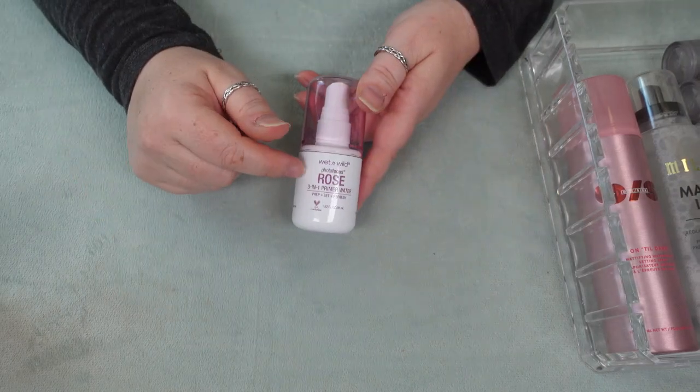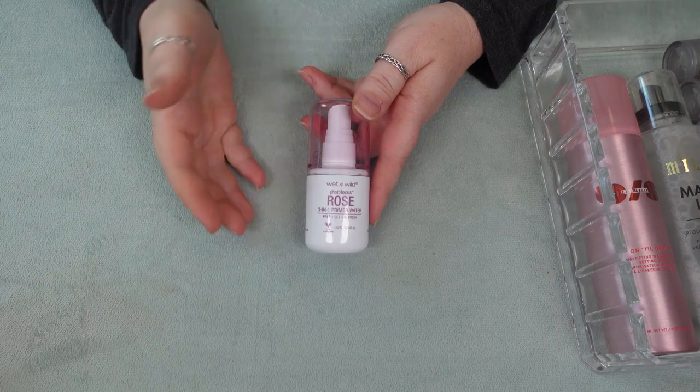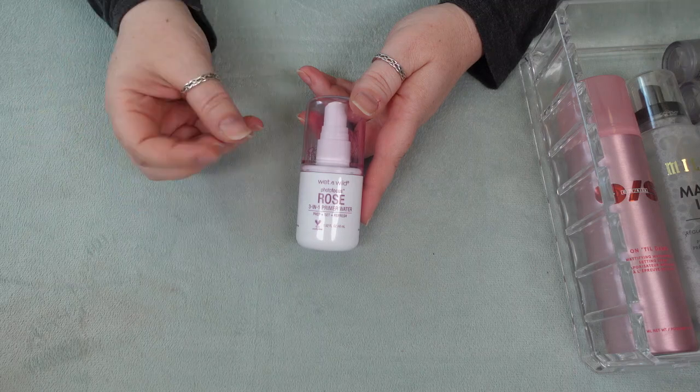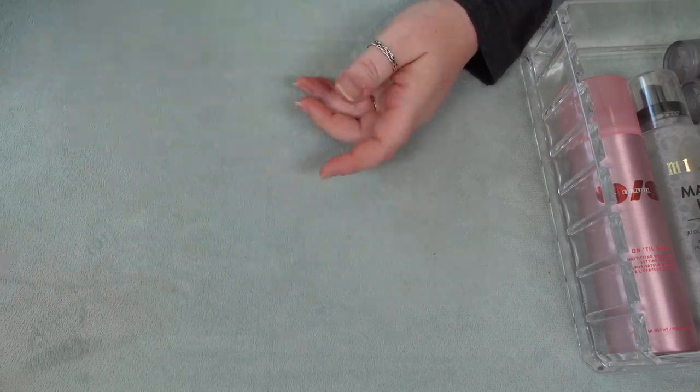I think I'm going to declutter this one. I think that I just prefer the Pixie one and I don't need to hold on to this one. This one is good, super affordable. Again, it's just kind of a fixing mist for me. It's not really a setting spray. So I'm gonna declutter this one as well.